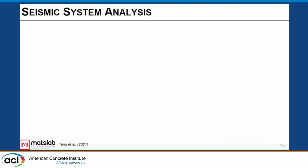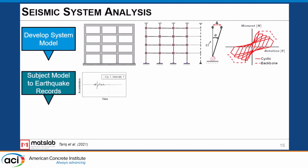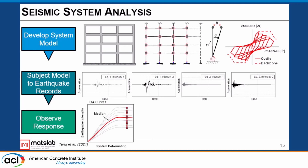So our seismic system analysis, effectively what we did was we started with this archetype model. We then subjected them to different earthquake records. So we did an incremental dynamic analysis. We had a range of earthquakes across different intensities that we looked at. And then we looked at the observed response in terms of deformation on the x-axis and earthquake intensity on the y-axis.